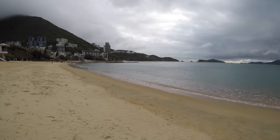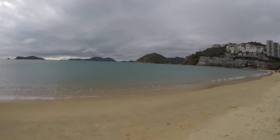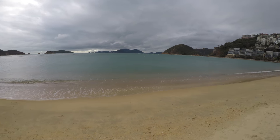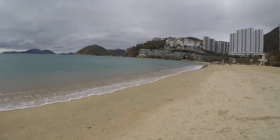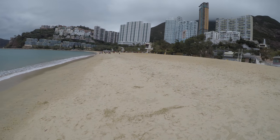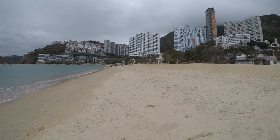So in the winter it gets quite cold. Right now it's about 9 degrees outside air temperature. So in the water it's going to be like, I don't know, maybe a couple of degrees. Not ideal conditions if you're collecting in the water, but you can still find plenty in the winter in the sand, but conditions today are not so good.